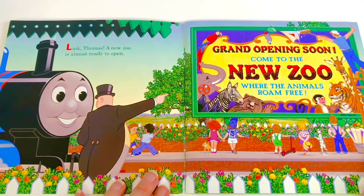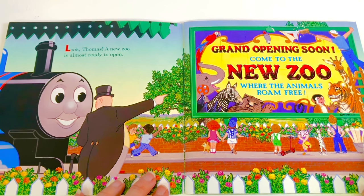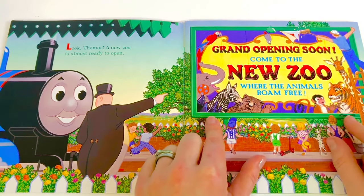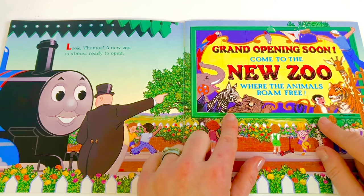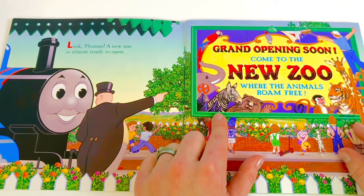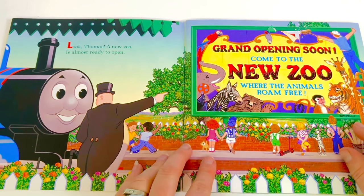Look, Thomas, a new zoo is almost ready to open. Grand opening soon. Come to the new zoo where the animals roam free. It says where the animals roam free, but usually at the zoo, animals can be in cages or in enclosures, so they're not free in the wild.